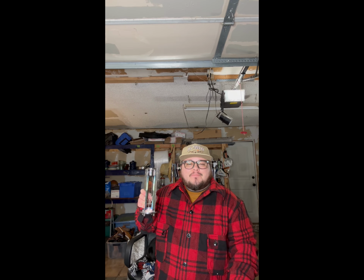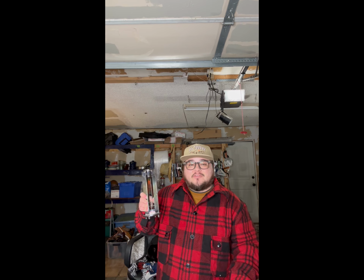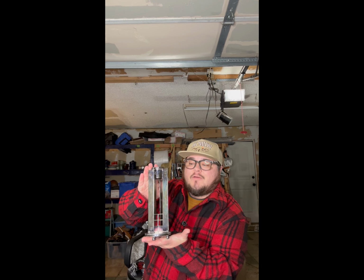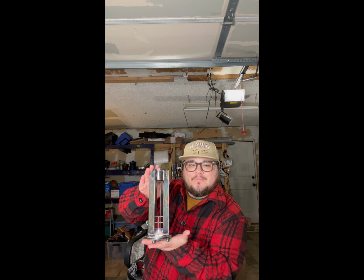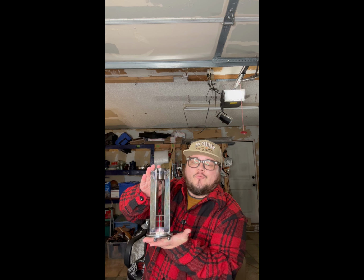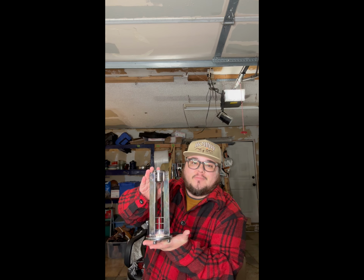SWID POWELL. I thrifted this candlestick yesterday, and Google Lens tells me that it's worth hundreds of dollars to potentially even thousands of dollars. Get to know SWID POWELL. A pair of this exact style candlestick sold through Sothebys auction house for $1,800. And of course, Sothebys is one of the two most well-known, world-renowned auction houses in the entire world for amazing collectibles.